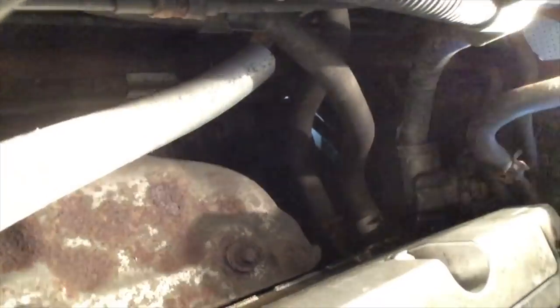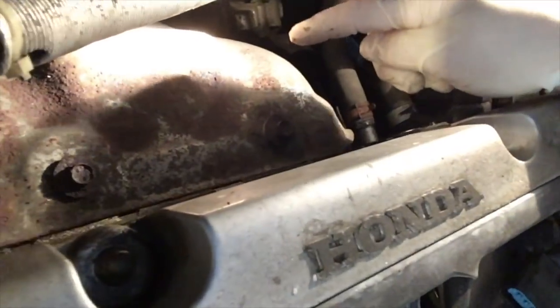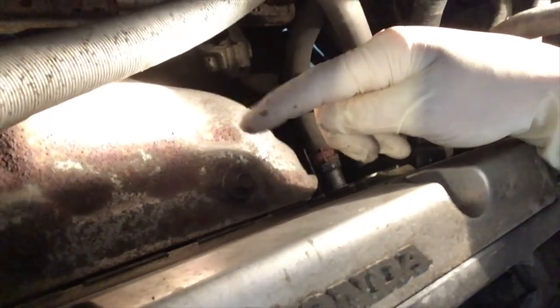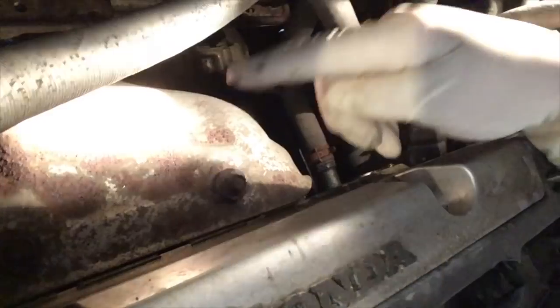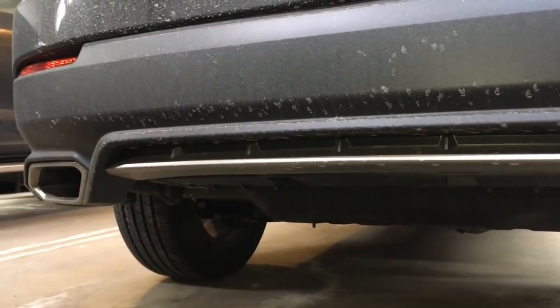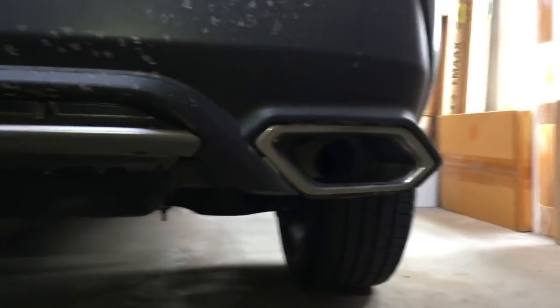All right, so down and back here, this is your catalytic converters down here and your manifolds down here. And if you have an exhaust leak, it could come right up here and potentially go right into the car. So how do you check for an exhaust leak? That's another thing I'm going to show you here, how to check your exhaust system for an exhaust leak. So what if you have dual exhaust? How do you check that?